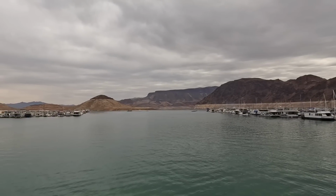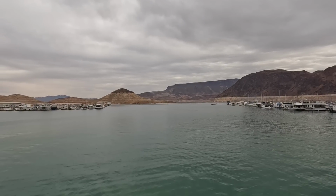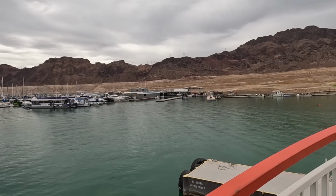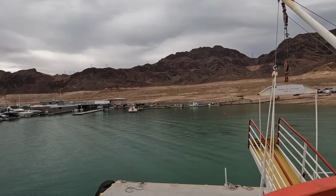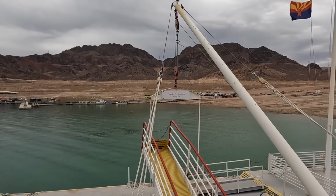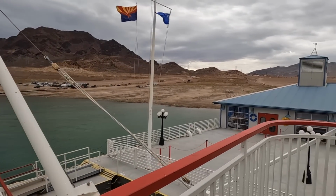And off we go. Look at all the houseboats. My goodness. Every shape and size. You know, them big ones, they're stuck in here. There's no pulling them out until they build a better ramp. There's the gangplank. If you're misbehaving, you got to walk the plank.